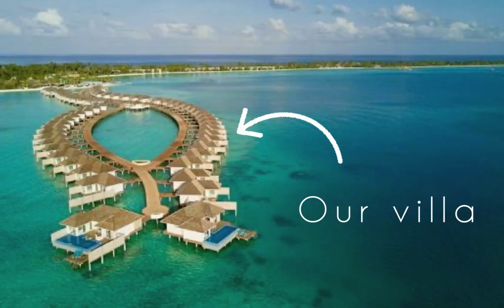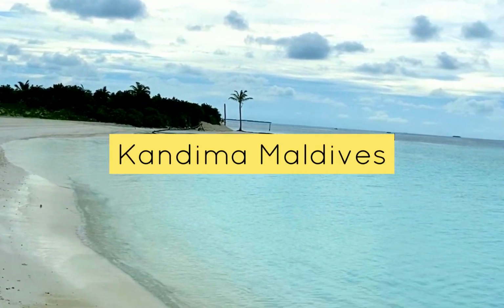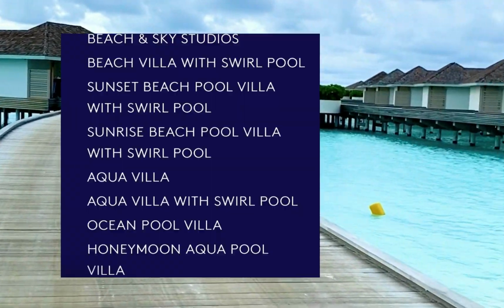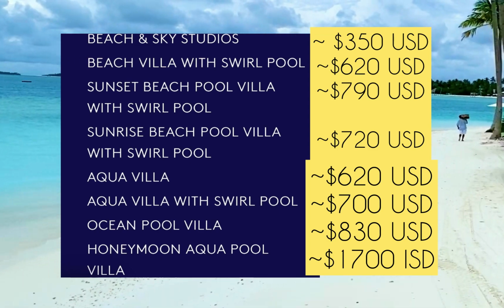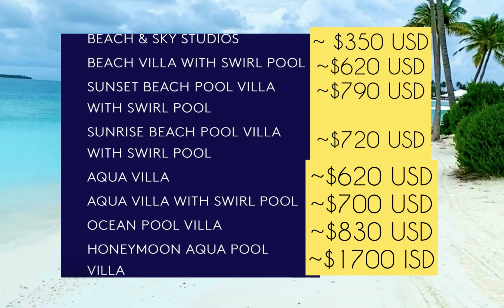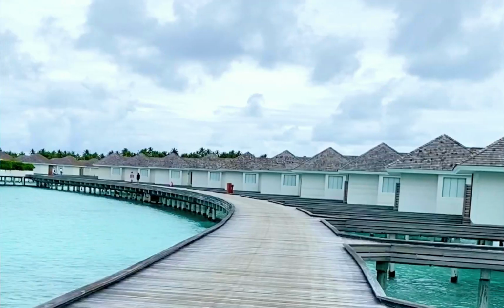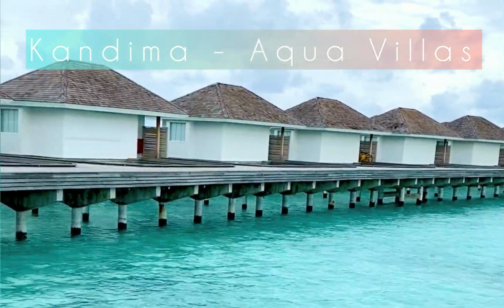We stayed in water villa with jacuzzi, also called swirl pool, at Kandima Maldives for 3 nights, which was more than enough. These are different options Kandima offers and the prices for each category, including different options for beach and water villas. This is our aqua villa with swirl pool where we stayed for 3 nights.